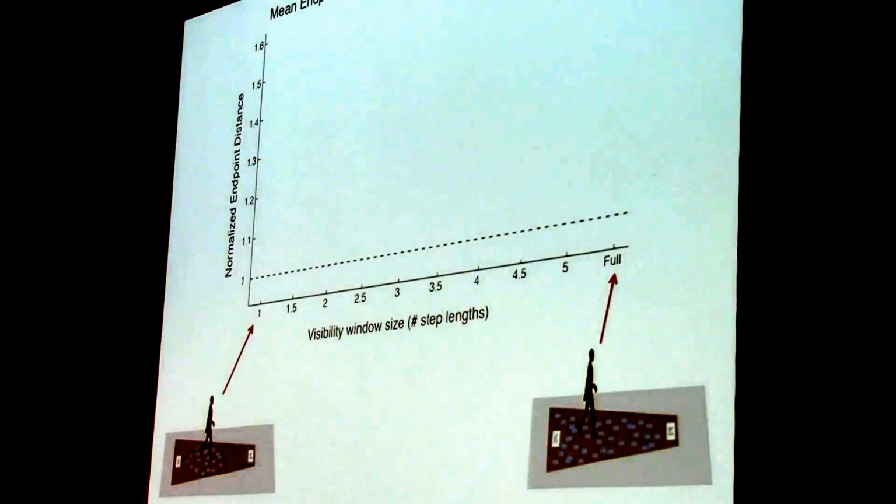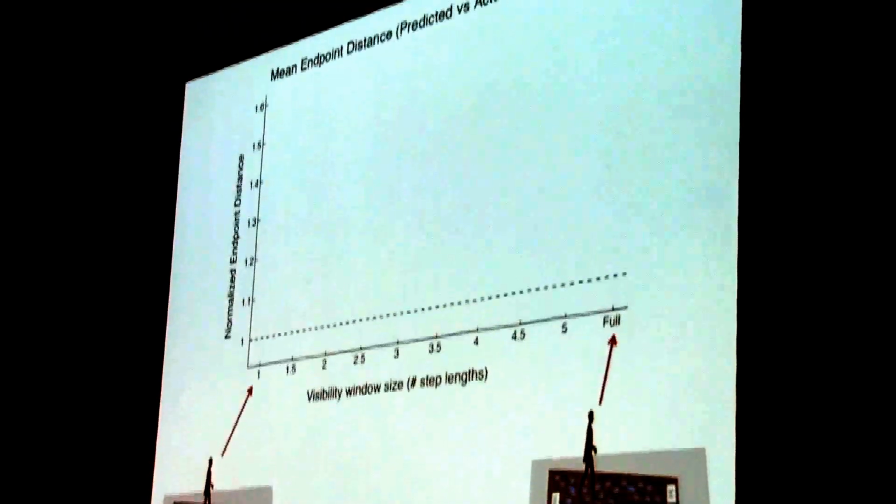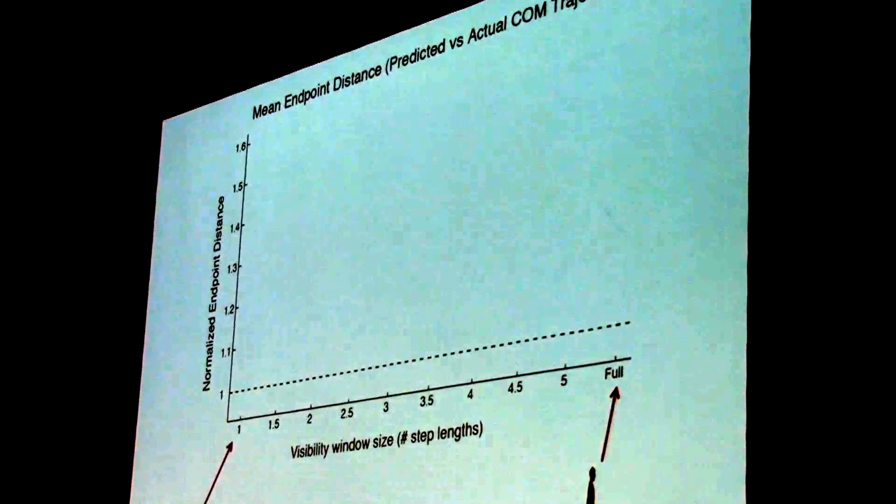So here are the results. On the y-axis is that distance I just referred to, the distance between the endpoints of those two trajectories, and it's normalized against the values that were obtained in an obstacle-free control condition. So subjects walked with no obstacles in the way.